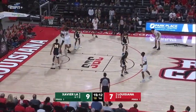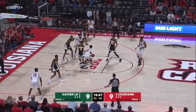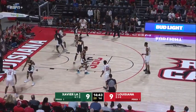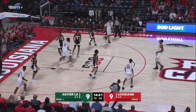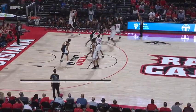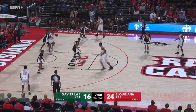Here's Brown. Jordan Brown on the drive. He'll put it home with the left hand. Garnett will put it into the hands of Brown, and he will drive. Nice spin move and puts it home. And I can see why. They get after the basketball, but when shots go up, they contest. They get a hand in the shooter's face.